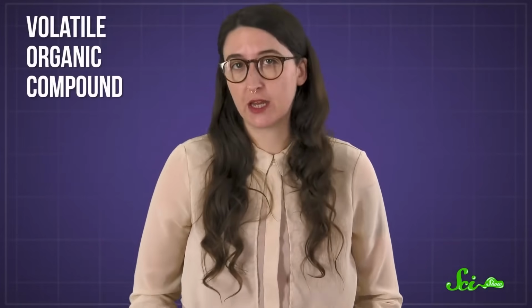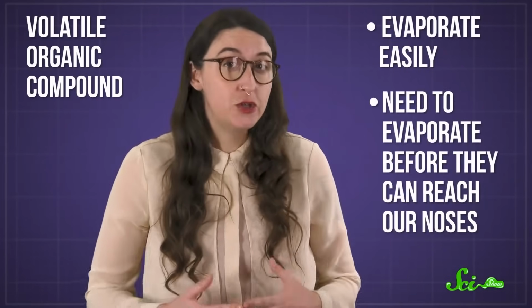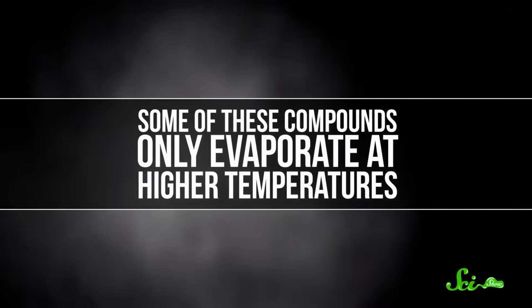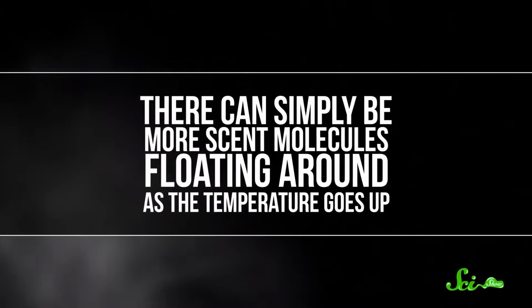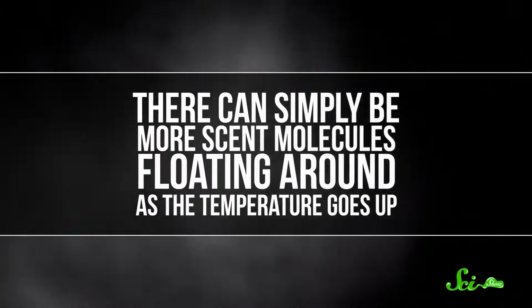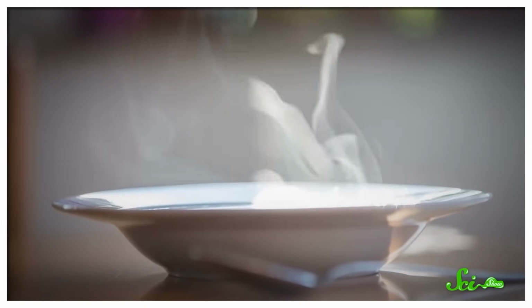But there's another factor. It comes down to how smells actually reach our noses. Smells are a type of volatile organic compound, meaning they evaporate easily and they need to evaporate before they can reach our noses. The thing is, some of these compounds only do so at higher temperatures. As a result, there can simply be more scent molecules floating around as the temperature goes up. It's the same reason a bowl of cold soup doesn't smell much compared to a piping hot one.